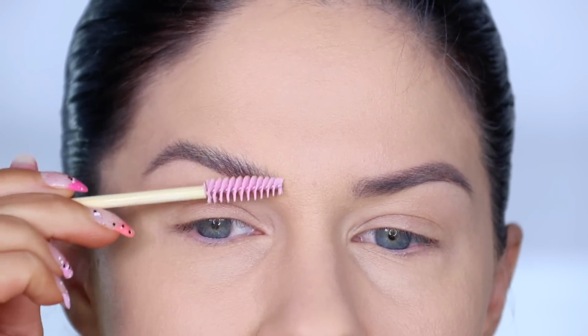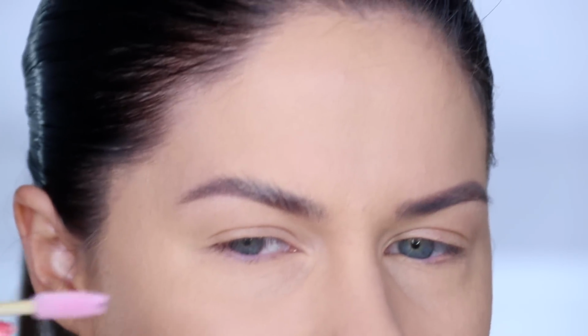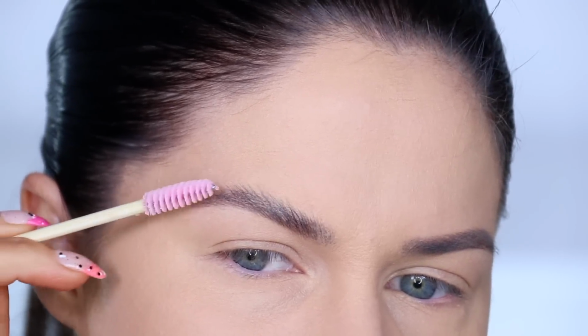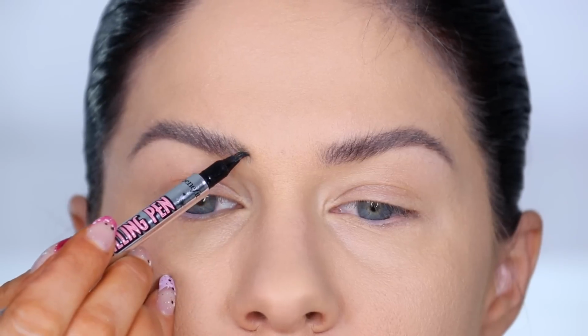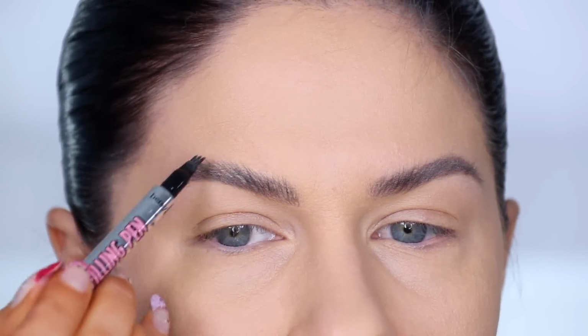So I comb them up, but on an angle, kind of like a 45-degree angle. It keeps them looking the most natural. And then when I get to the tail, I comb them down a little bit. Oh, the difference that it makes is amazing. And I just go in with this and gently fill out any sparse areas, any gaps.